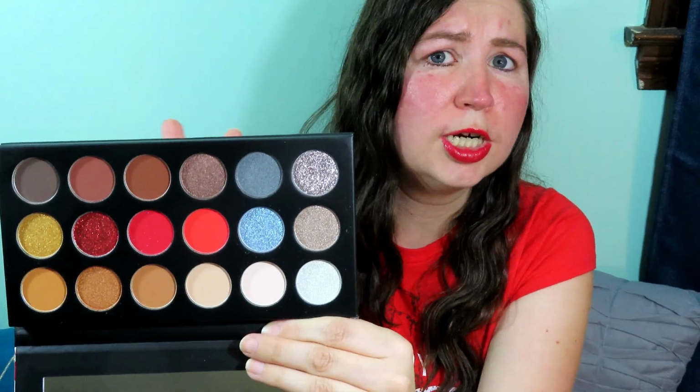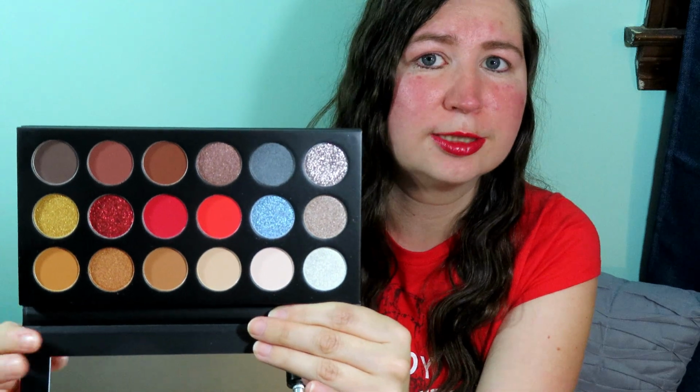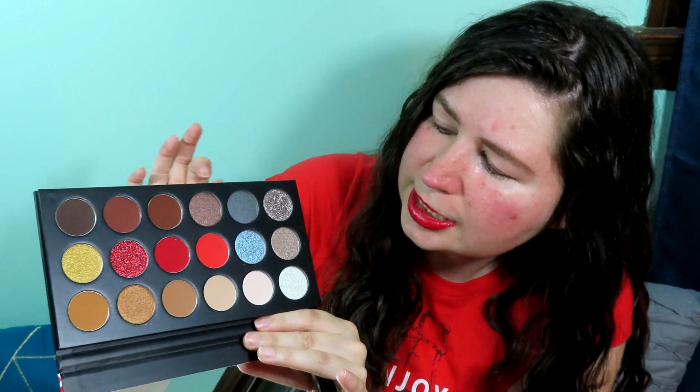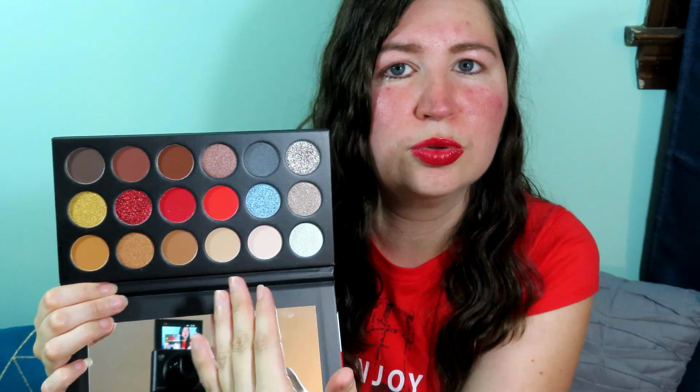So the palette looks just like this, and you get this nice mirror with it. And there were some complaints about the color story for this palette, but honestly, I'm mostly happy with this. You got your blue, you got some silver, you definitely got your reds, which is important, you got some brown. The only thing I probably would have done differently is maybe get rid of like 2 of these brown shades and put a matte black shadow in there and then a straight up silver shade, because they do have a silver right over here, but it's a pressed glitter, and not everybody's a fan of pressed glitter. You can't really wear it on your eyes. So I think that's the only difference I would have made. Otherwise, I'm pretty happy with it.